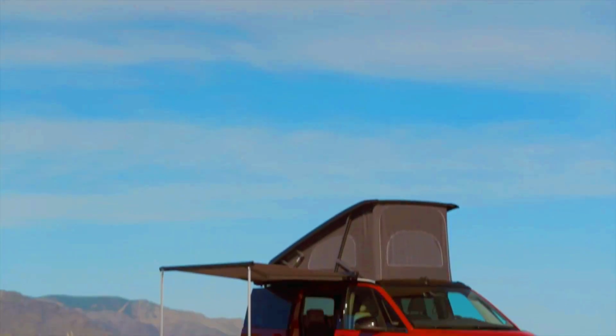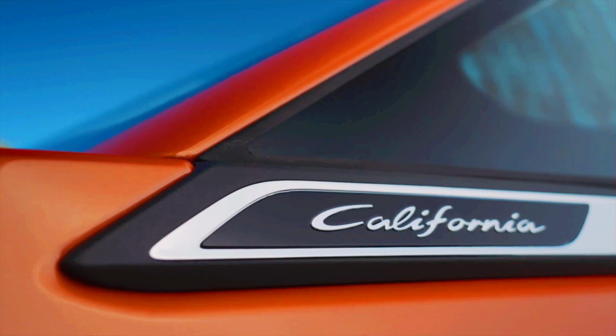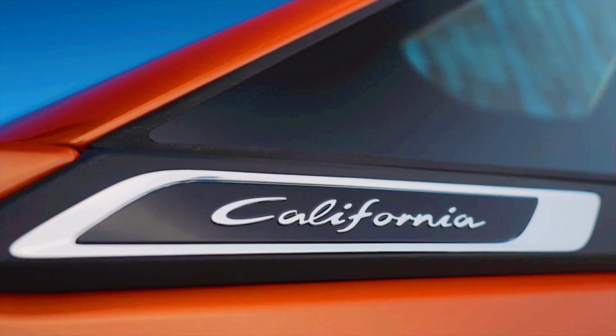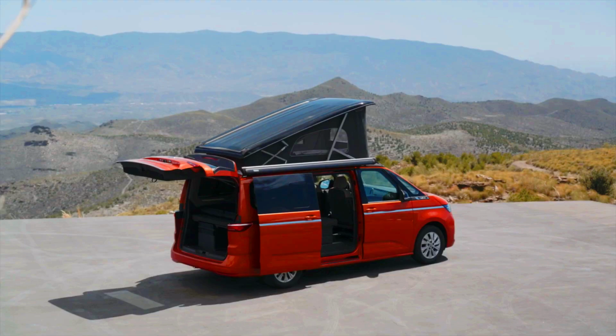Standard fittings in the Volkswagen California Ocean camper van extend to a wind-out awning, fresh and wastewater tanks, a diesel-fueled living area heater, a touchscreen for controlling key fittings, including the roof and heater, as well as monitoring water levels, battery conditions, even telling you when the vehicle is leveled up sufficiently, 3-zone air conditioning, and a whole lot more.